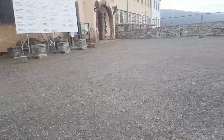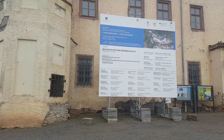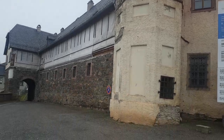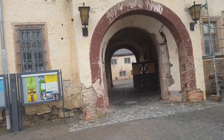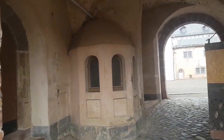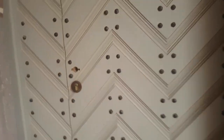See, here's a courtyard. Some information there. The town itself looks a bit older than the castle, but I wouldn't know, because castles sometimes undergo a lot of renovations and sometimes they break certain parts of the castle down and rebuild it. Very beautiful doors. But this door doesn't look very old.